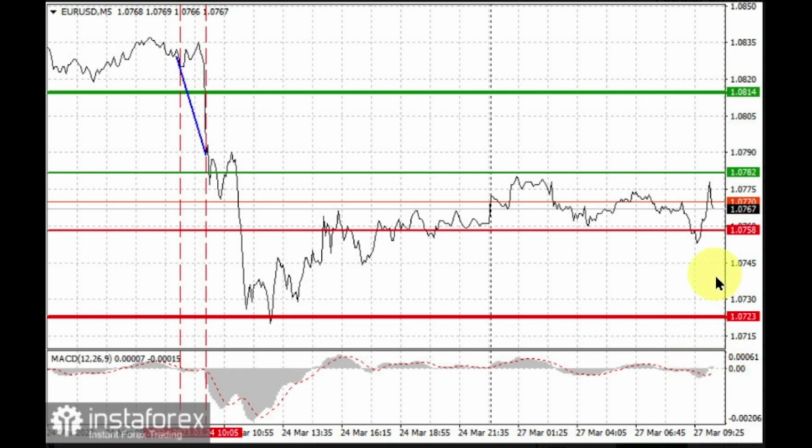Euro can also be bought at 1.0758, but the MACD line should be in the oversold area, as only by that will the market reverse to 1.0782 and 1.0814.